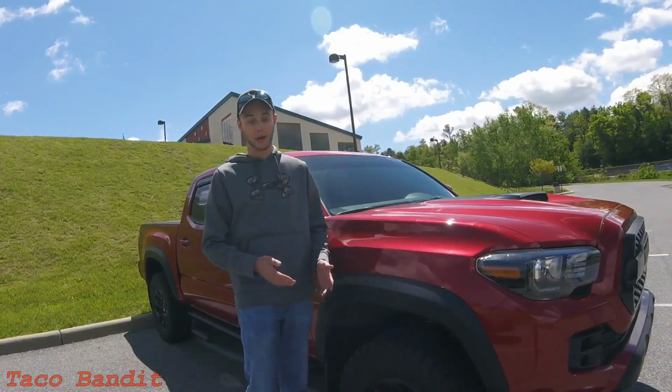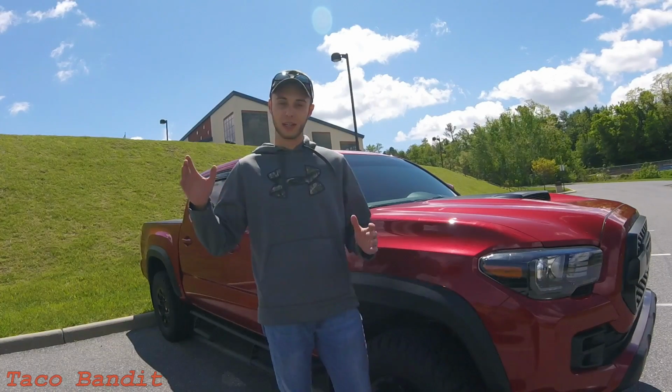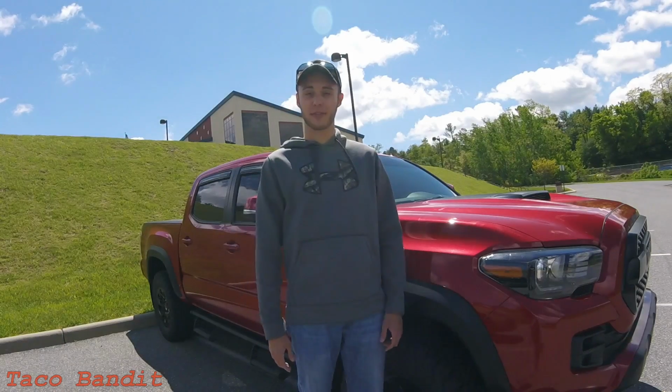The TRD Pro came out. So there are quite a few differences of this TRD Pro here that make it different from the 2016 TRD Off-Road that do help justify that price tag.